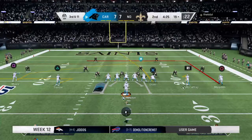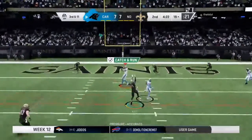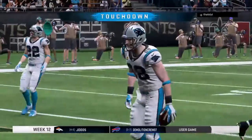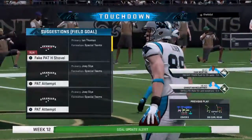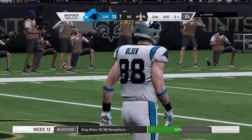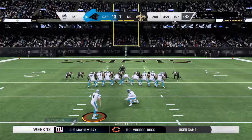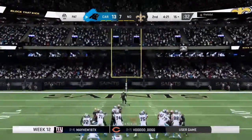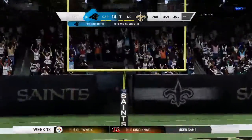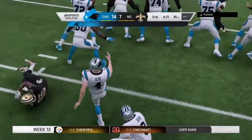Gun. From the gun, Newton. And it's caught. And he will take it across for a Panthers touchdown. Greg Olsen with touchdown number 7 on the year. And the Panthers have taken the lead. Point after, right down the middle. And that makes the score 14-7.